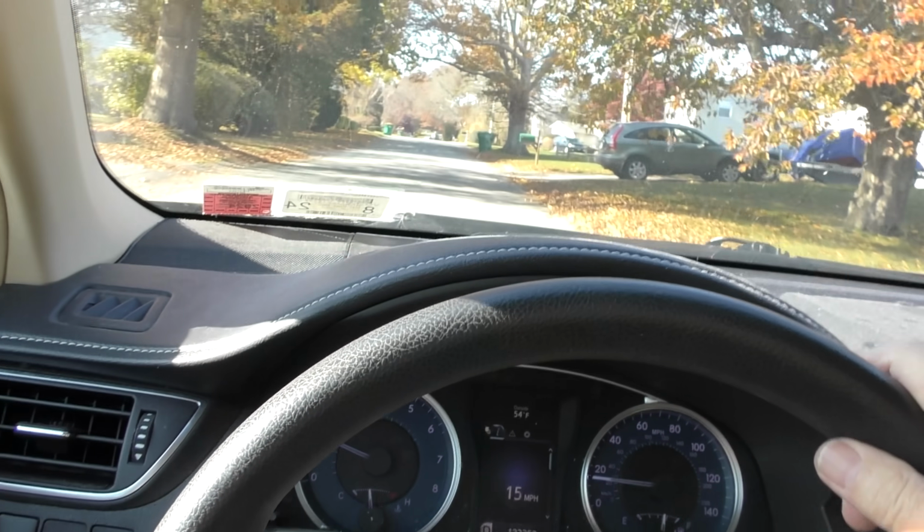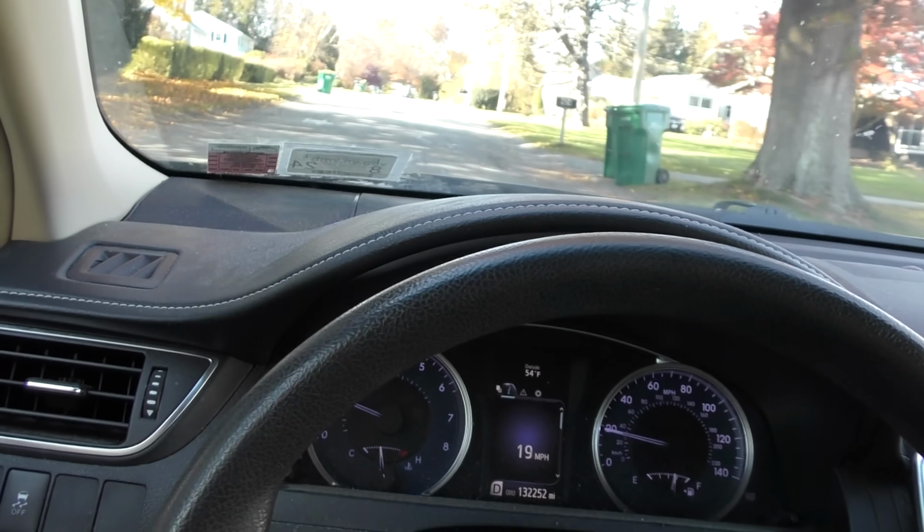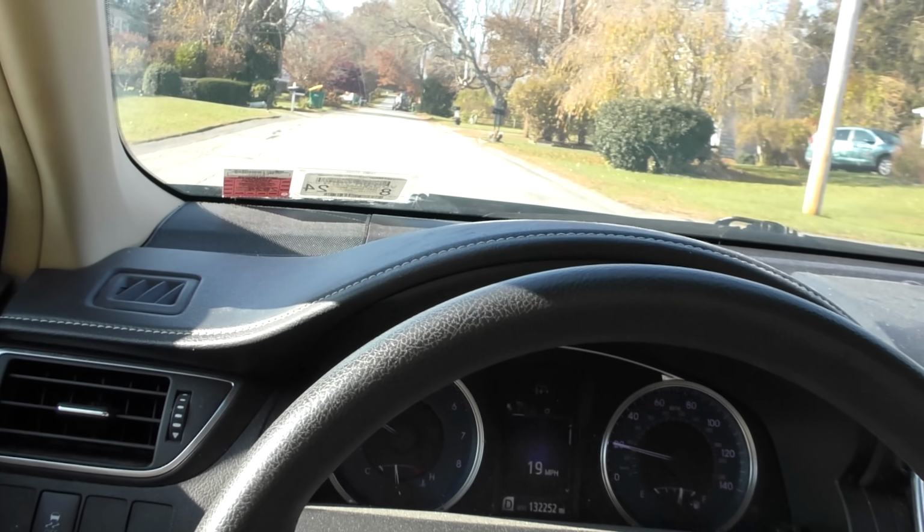And here we go on the Rhode Island bumpy roads. It has a lot of miles. It still has the original struts on it, and it rides fine. I can hear a little clunkiness. The struts, of course, are worn.